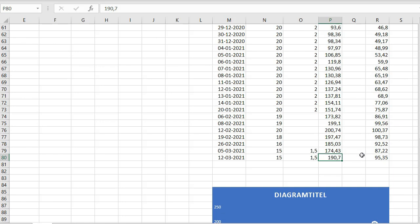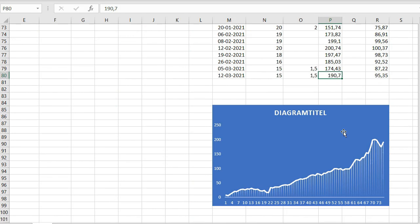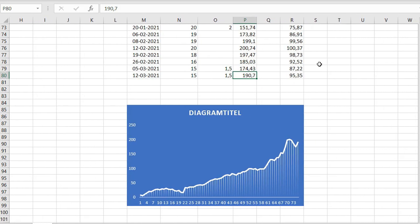Now, I should say that this is not really a 10% drop in 1 month, because as you can see, we started here getting the returns, meaning that I actually started at a 100 index here 6 months ago. And when I was at my best on the 12th of February, we had a 200% return, meaning that I actually went to 300 in index here. That is a 200% return. Now I'm down to a 190% return here, meaning that I'm actually down to index 290. I hope that makes sense.